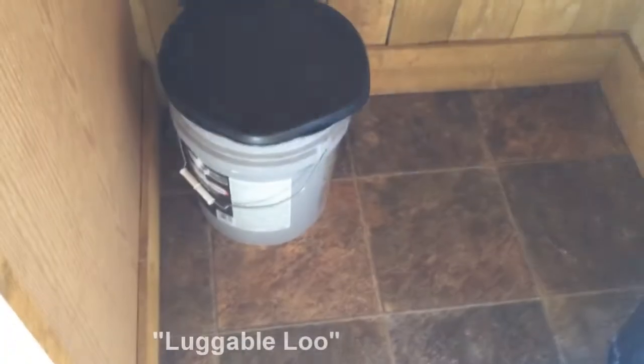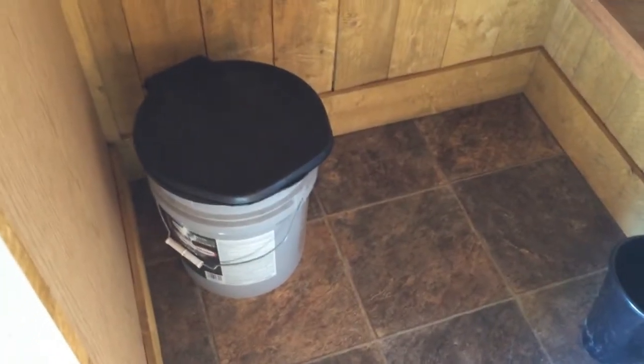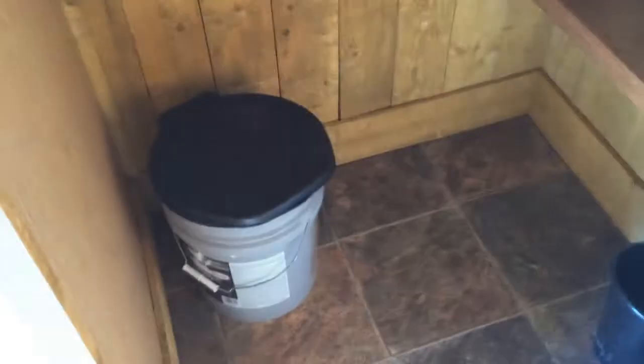A simple little bucket porta potty. I think they call this a Luggable Loo. It's on the seat, and we just line that with a little plastic bag and take it with us when we go. We do have a fancier little porta potty, but to be honest, this is just easier. And yeah, it's not very fun to go to the bathroom in a porta potty, you could say, but it's simple, it's easy, and I'd rather have this than a composting toilet that I have to nurture and work on.